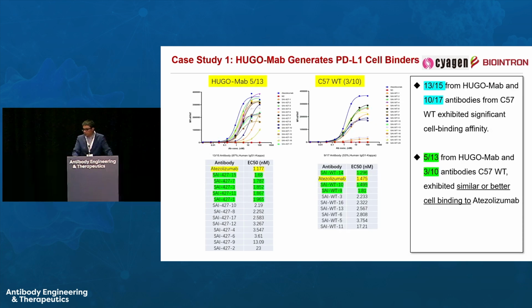And we also look at the cell binding of these sample sets, and found that 13 out of 15 from Hugo mAb versus 10 out of 17 from the wild type mouse showed significant binding to the cells expressing PD-L1. And among them, some have a very similar EC50 compared to the benchmark.